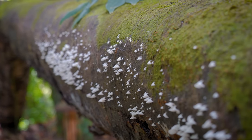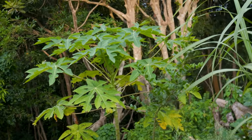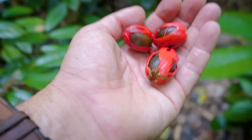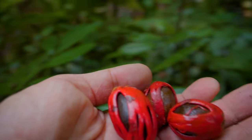Here's another one. Is it still good then, Ginga? Yeah, the inside. And then I see even more. There's so many. That's nutmeg. Look at that. So much.